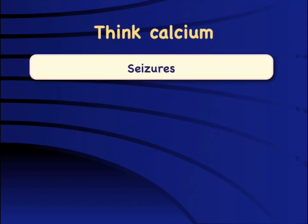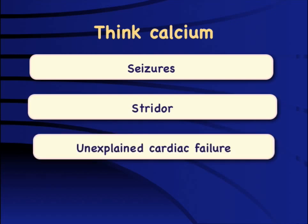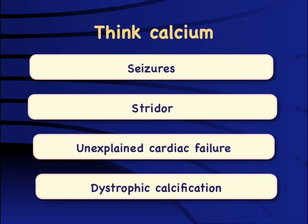So calcium should be done in children who have seizures, who present to us with stridor, unexplained cardiac failure, or if there are dystrophic calcifications either noted on neuroimaging or subcutaneous skin calcifications which are identified.